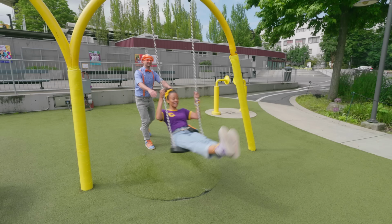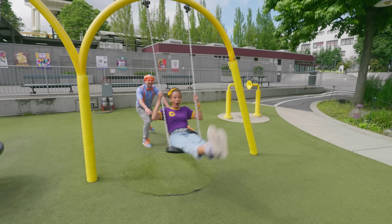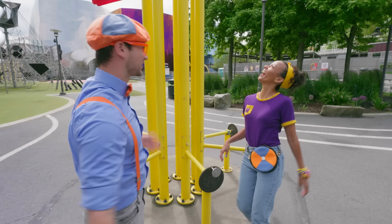The swing is making sounds like a bell. Oh, yeah, it is. Wow, it's so peaceful. A little higher? Sure. All right. Whoa, look how high I am. Yeah, you are going so high. Whoa. Are you having fun? Yeah! We make some great music together! Yeah, this place is cool!